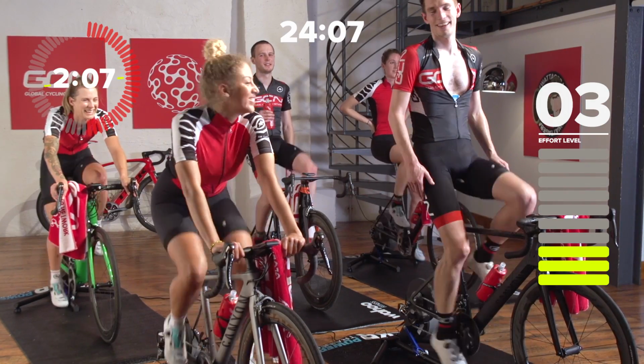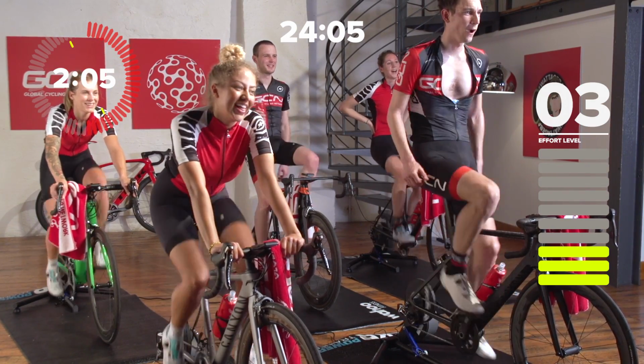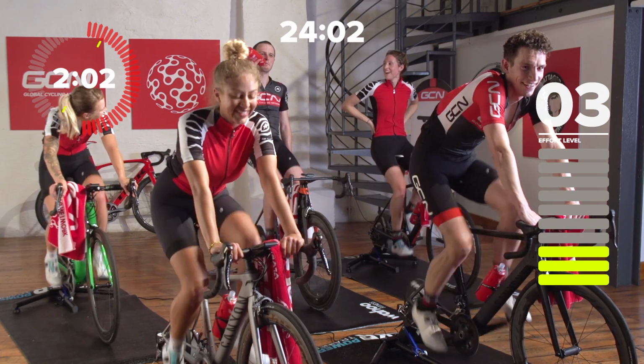But the good news is, folks, we are over halfway through the session. So give yourselves a big wahoo! Good stuff. These guys are on side.